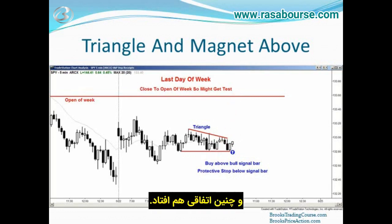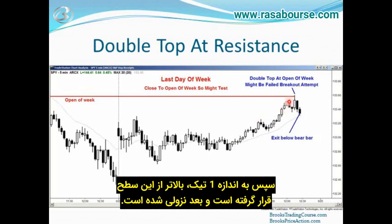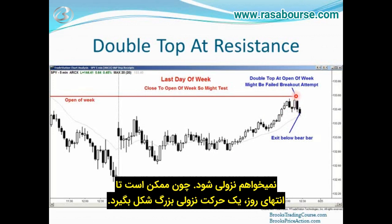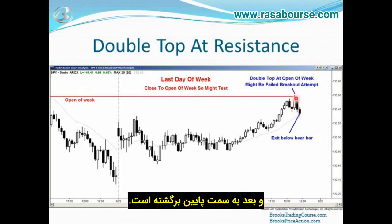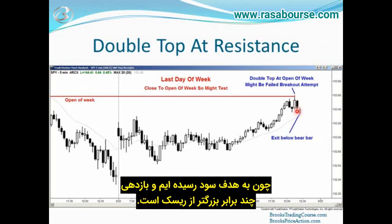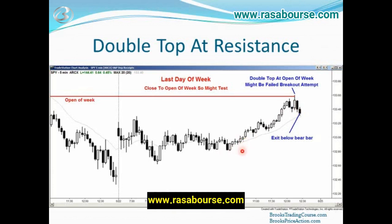And that's what happened. The market came close to it here, pulled back, and went above it by a tick or so, and then sold off. I don't want it to sell off because it may sell off big into the close, but it made 2 attempts to get there, and it finally got there and is turning down. I would get out below this 2-bar reversal. I achieved my goal. It's many times bigger than my risk, and to me that's a good enough trade.